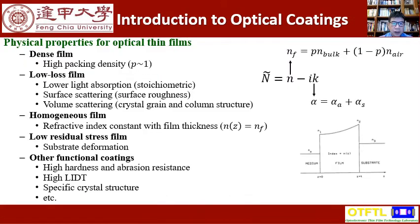The physical properties needed for optical films are dense, low loss, uniform, low residual stress, or others. A dense film means a high packing density, producing a high index of refraction. Thin film absorption is caused by non-stoichiometric compounds or light scattering from surface roughness, grain, or columnar structures. An inhomogeneous film refers to a change in refractive index as the film thickness grows. It would be difficult to get the practical spectrum of the multilayer coatings to be close to the design spectrum.